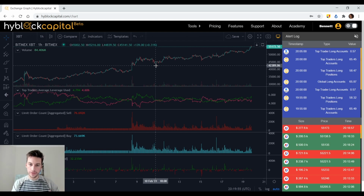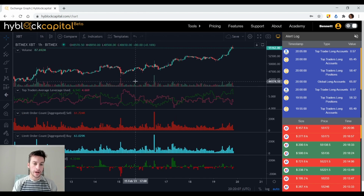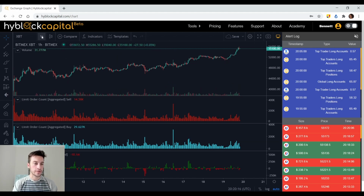So if I see the shorts are taking too much risk, then I don't really want to short here. That would be idiotic, because why would I want to short if there's a lot of other over-leveraged people on my side? That seems like a terrible idea. If I'm going to short at all, I'm going to want to wait until longs begin taking a lot more risk, which means there's going to be a lot more liquidation potential and potential for them to get kind of hunted down.